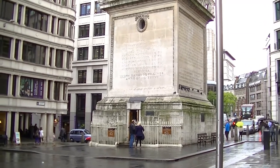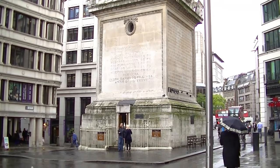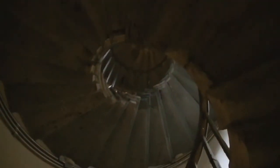I thought what we'd do is climb to the top and see if we can recreate the photo that was taken 50 years ago by my grandfather. So here we go, 311 steps to the top. Let's see how we go.